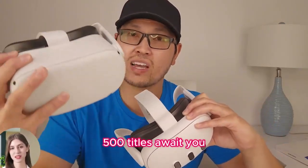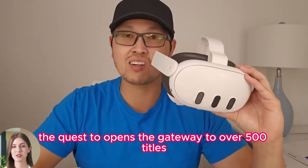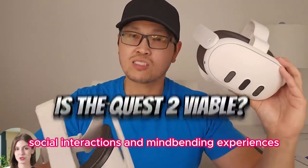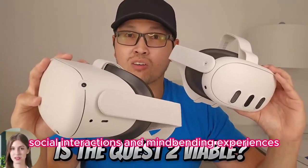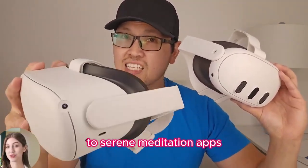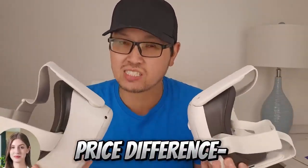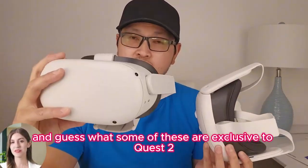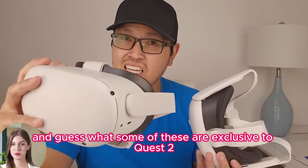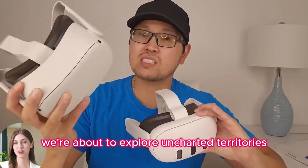500 titles await you. The Quest 2 opens the gateway to over 500 titles across gaming, fitness, social interactions, and mind-bending experiences. From adrenaline-pumping adventures to serene meditation apps, there's something for everyone. And guess what? Some of these are exclusive to Quest 2. So, buckle up, we're about to explore uncharted territories.